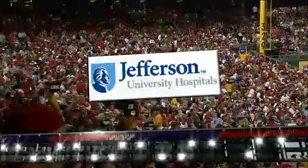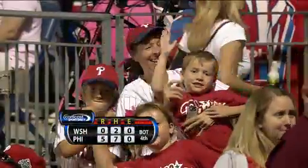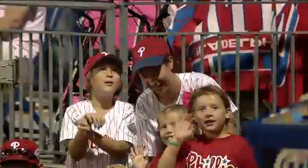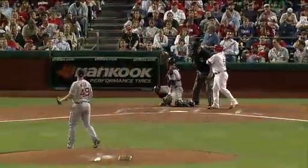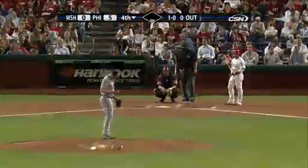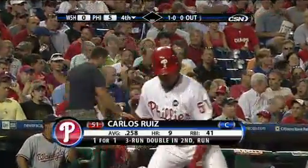1-800-JEFF-NOW. Beautiful night for baseball here in Philadelphia, and folks of all ages enjoying this one. The Phillies lead 5-0 as we go to the bottom half of the fourth inning. Carlos Ruiz leads it off. Carlos has had the big hit of the day, a bases clearing double, and that was back in the second inning. So he leads things off against Garrett Mach.